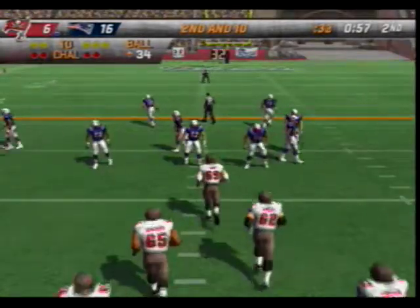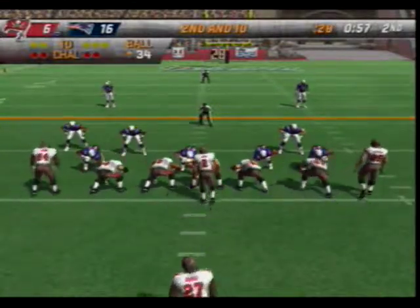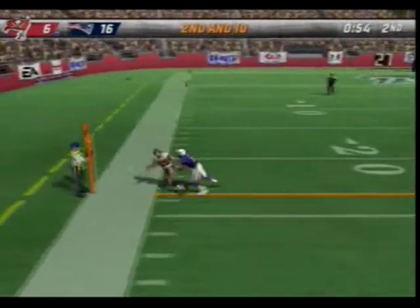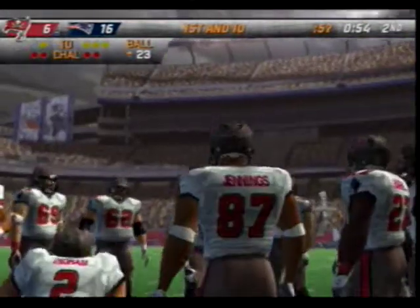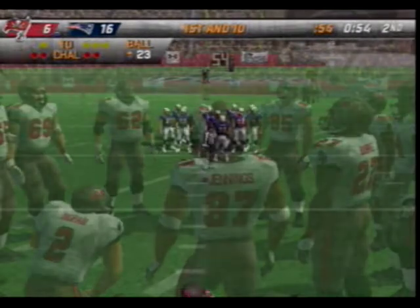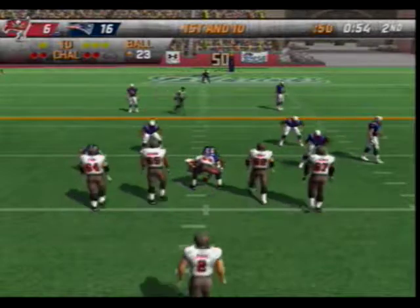Second and 10. Ball on the 34-yard line. Defense, get ready. The Patriots come out in a nickel package. With the throw, and he's ridden out at the 23-yard line. Nice call going to the air, and that'll move the chains. First and 10. Ball on the 23-yard line.